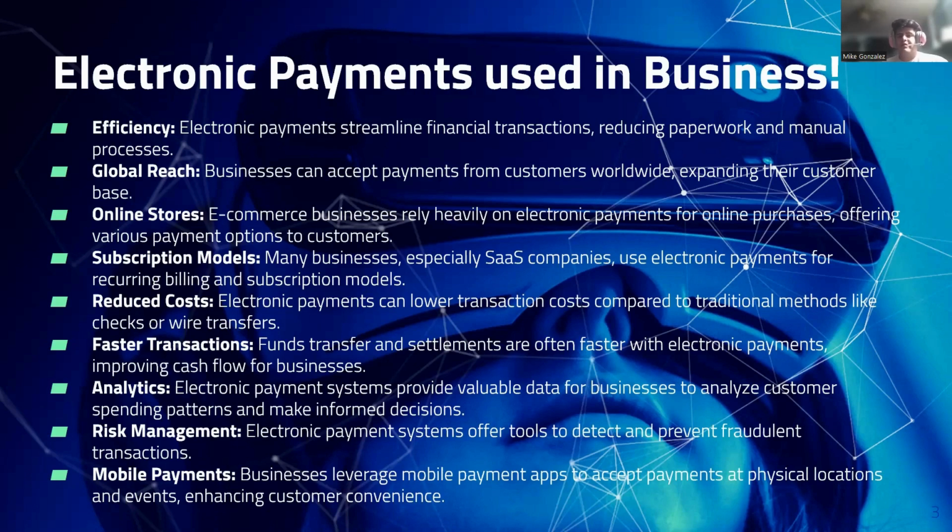But electronic payments, I think, are great for businesses. I think that it's been much more convenient for me. Obviously, it's great to have cash around you, but just to have your phone and have your phone even pay for all your things, then I think that's one of the best things you could do.